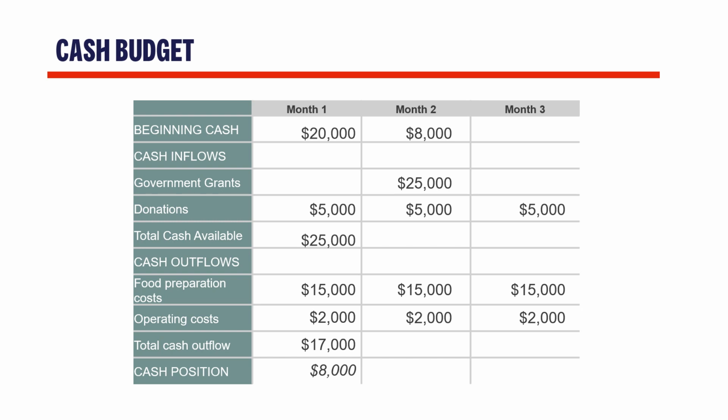We have $8,000 beginning cash plus the government grant of $25,000 and donations of $5,000, which equals $38,000. Total cash available for month 2 is $38,000, less the total cash outflow of $17,000, leaves an ending cash position of $21,000. This $21,000 then becomes the beginning cash for month 3. That, plus the donations of $5,000, gives us total cash available of $26,000. Total cash outflow in month 3 is $17,000. So the ending cash position in month 3 is the cash available of $26,000 less the cash outflow of $17,000, which leaves us a final cash position of $9,000.